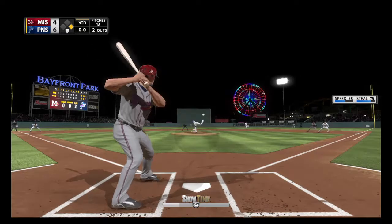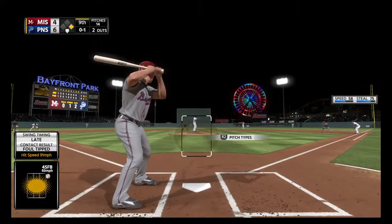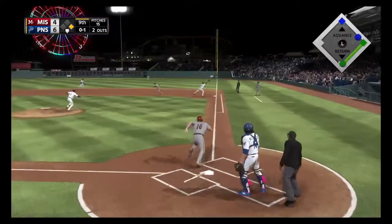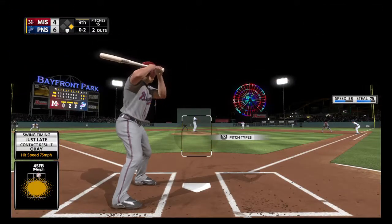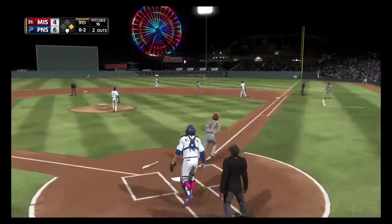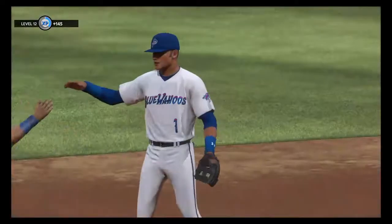From the stretch, and it's fouled away. A 1 pitch on its way. Line softly to the right side, but foul. Lofted in the air out toward right center. Serrano giving chase, and he tracks it down. And this ball game is over. A 6-4 finish in tonight's affair.